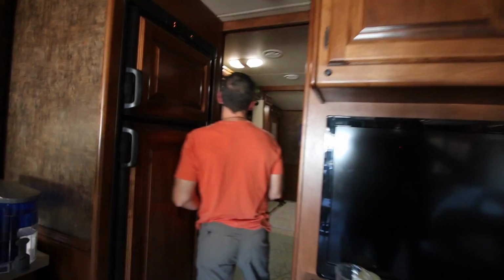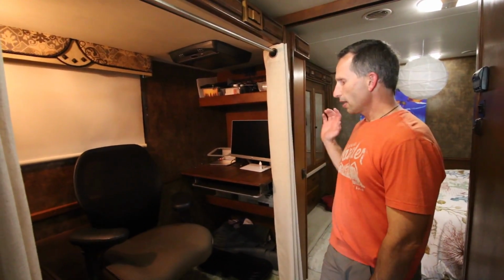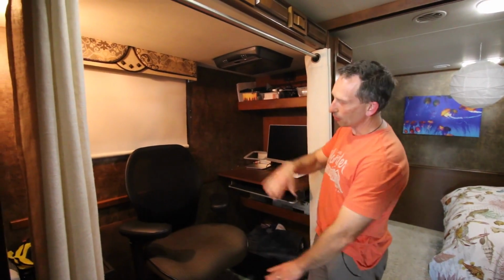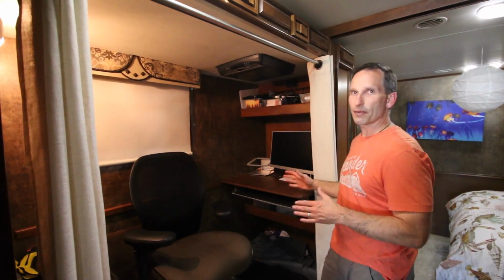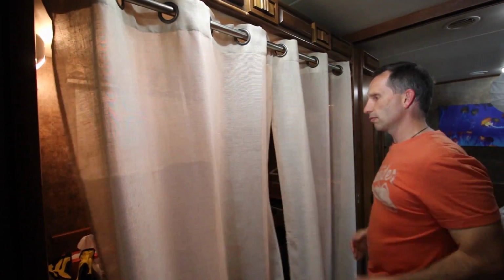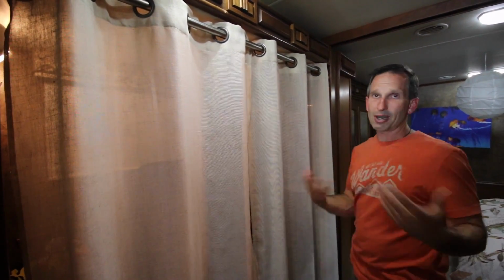Yeah. This is one of the biggest differences in our coach versus a lot of others. This was originally a bunkhouse model. There would have been another bunk here, so there would have been two bunk beds, one down low and one here. Took that out, turned it into an office, because I really like having a dedicated office space with quality ergonomics. At the end of the workday, I'm able to just put a curtain up, and it's gone because it's not part of the main living area, and it's not part of the bedroom. It's just kind of the hallway, really.